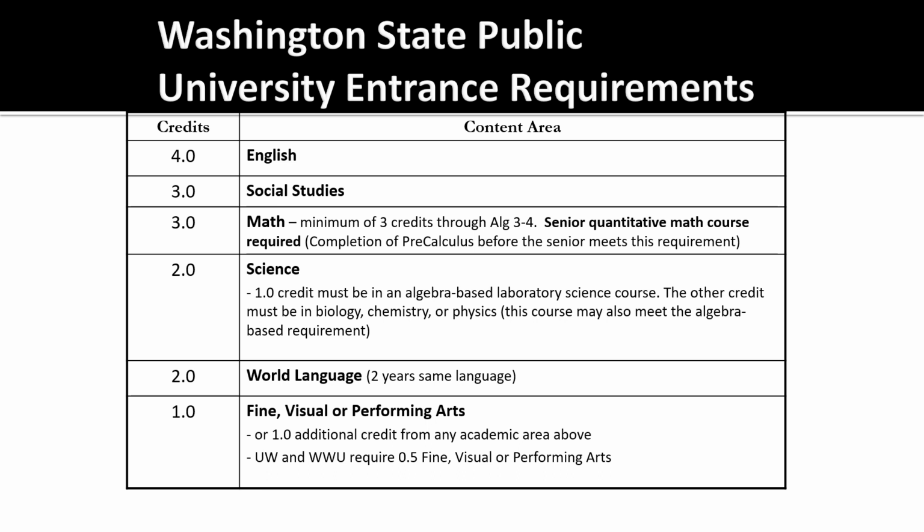You can have an elective math for that 3rd year of math. You need 2 years of science. One must be a lab-based science. The other credit must be a biology, chemistry, or physics course also. To get into a 4-year university, you also need 2 years of the same world language. Sign language, American Sign Language does count as a world language. And you need 1 credit of fine art for a basic minimum entrance requirement.